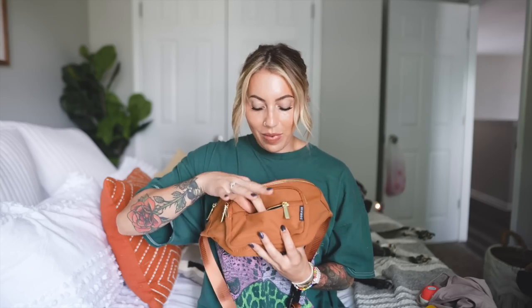I love it because I have the iPhone 13 Pro Max and a lot of times fanny packs can't fit them in there, along with my wallet. So I like that it has a deeper pocket in the back and then the front pocket for my phone and a tiny little pocket in the front as well as one on the back. So this is like a loaded fanny pack.